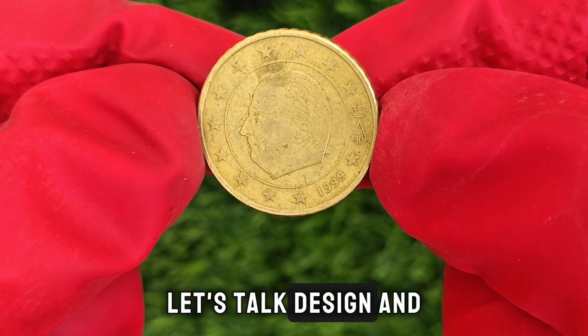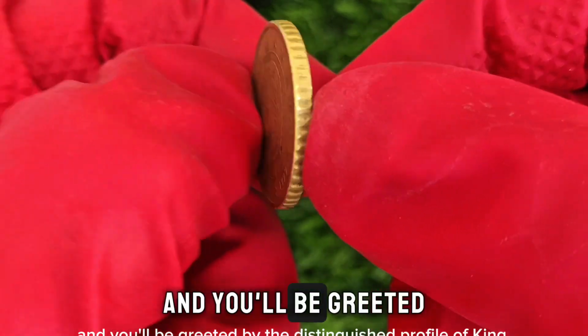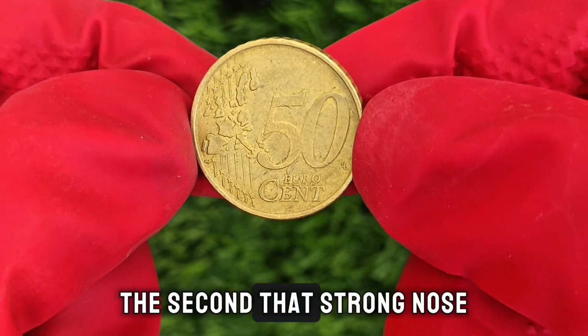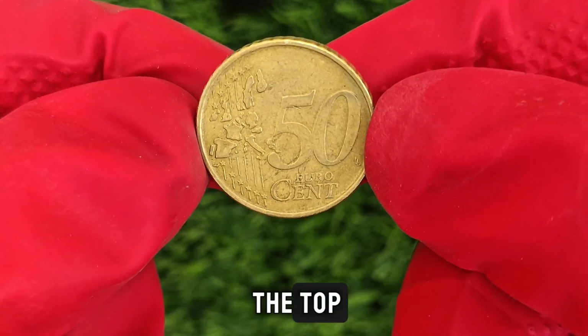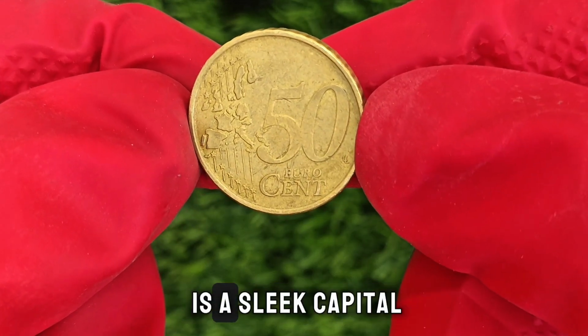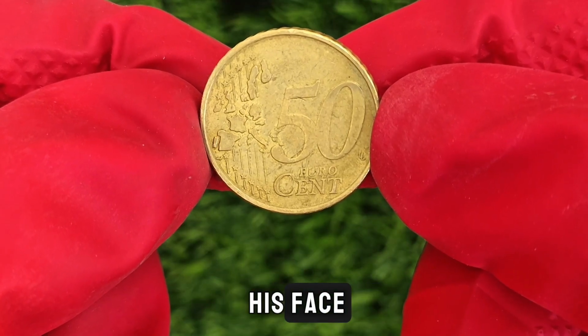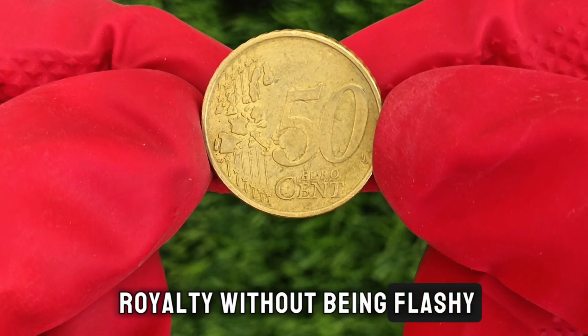Let's talk design, and it's royalty approved. Flip to the national side of the coin, and you'll be greeted by the distinguished profile of King Albert II. That strong nose, the calm expression, it's regal but not over the top. His royal monogram, a sleek capital A topped with a crown, sits just to the left of his face. It's clean, it's classy, and it screams Belgian royalty without being flashy.